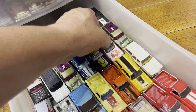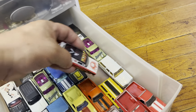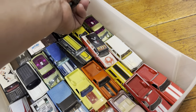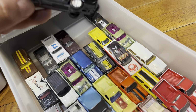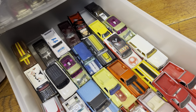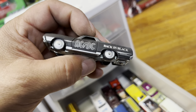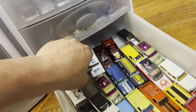Kiss, oh my god. I haven't seen this for a long time. Has white walled metal bottom. And, ooh, this is a cool one right here too, look at that. Haven't seen that for a long time either. Wow. Ranchero. Ooh, that's nice right there. Ooh, that's cool. Wow, look at AC/DC. This is hard to get too. Back in black. I see you. Wow. Metal bottom, guys. Roll riders.